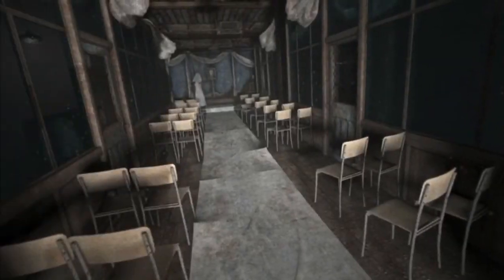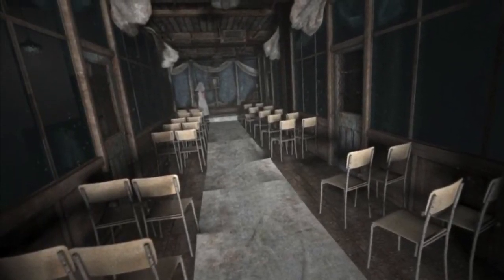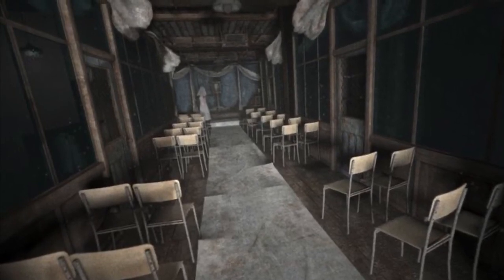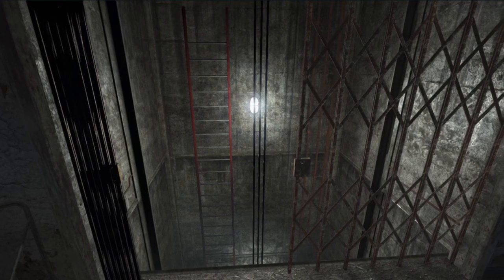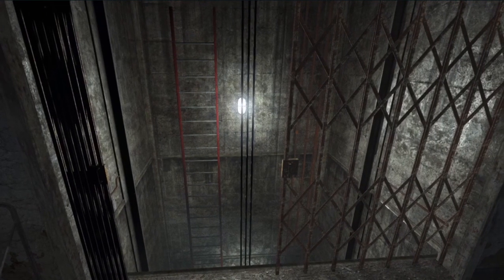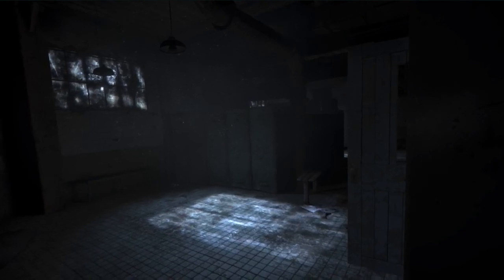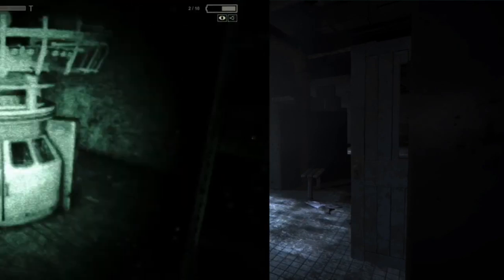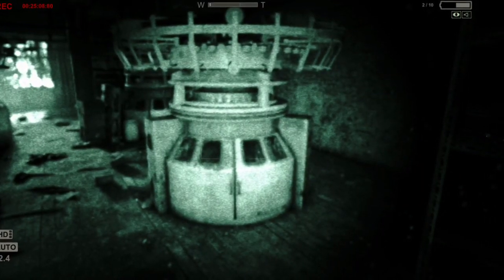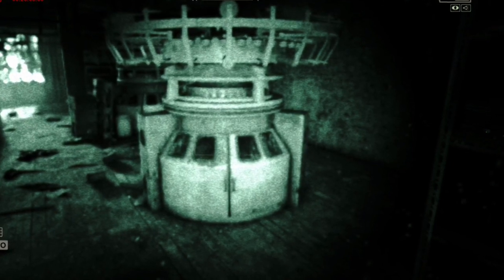And then sometime in the 60s, this was torn down, and a new facility was built. In 1967, we have Mount Massive Asylum, the new facility, open, but then closed down in 1971. And then abandoned for a bit until being reopened again in 2009. And then we see it in 2013.